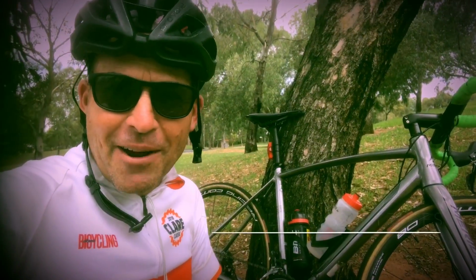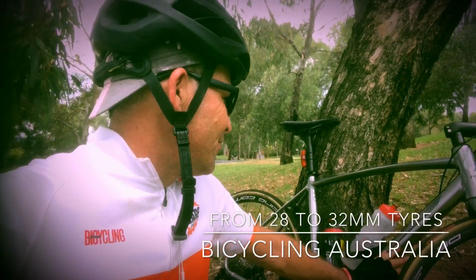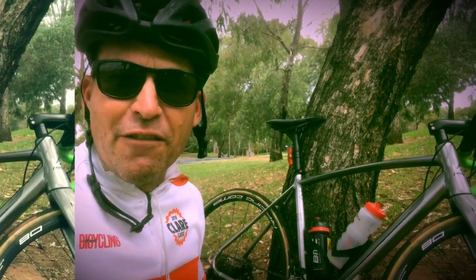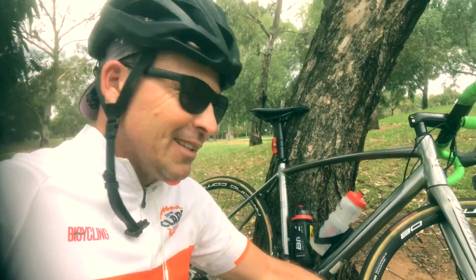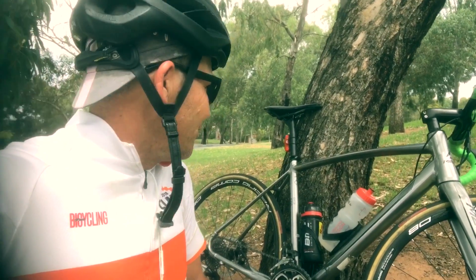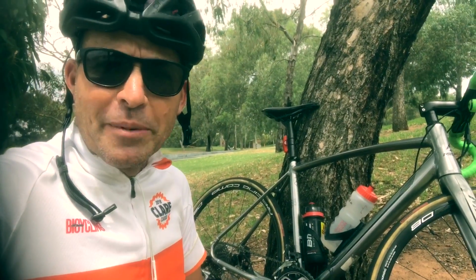I'm out on a ride around Adelaide with my project bike, I guess it is, which is basically a Merida Ride 500 frame, Ultegra disc. It's a great bike, and all for less than 1,800 bucks. So yeah, it's a really good all-rounder. I've really been enjoying it.